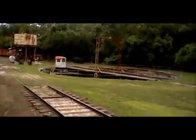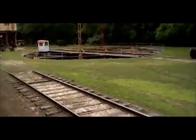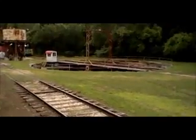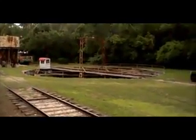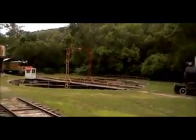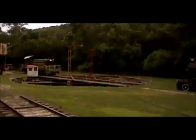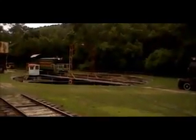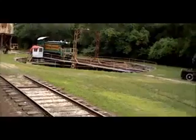This is the locomotive backing up and coming forward onto the turntable. This is a rare opportunity that you don't get to see very often. Good thing I brought my camera with me. I'm using my 3DS.